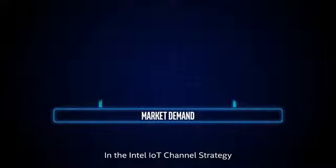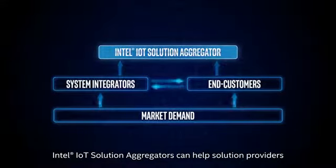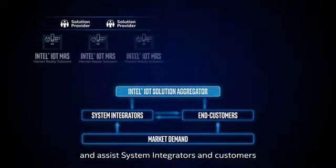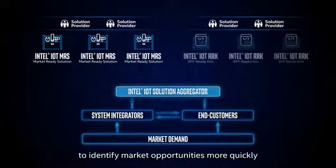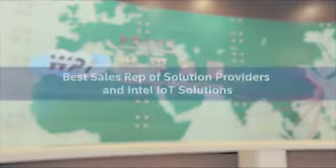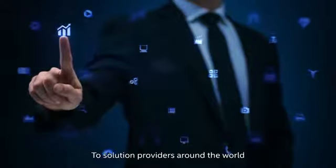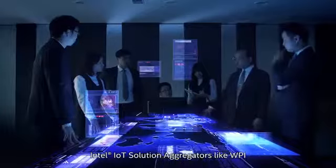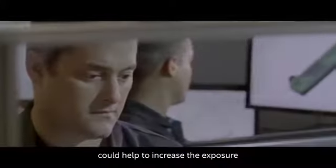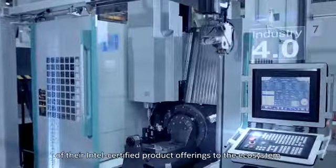In the Intel IoT channel strategy, Intel IoT Solution Aggregators can help solution providers to locate suitable solutions and assist system integrators and customers to identify market opportunities more quickly. To solution providers around the world, Intel IoT Solution Aggregators like WPI could help to increase the exposure of their Intel-certified product offerings to the ecosystem.